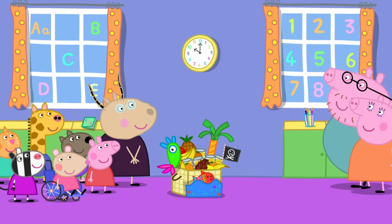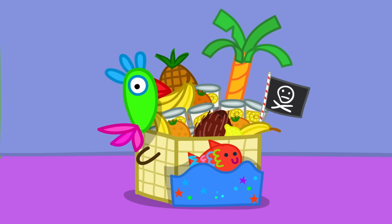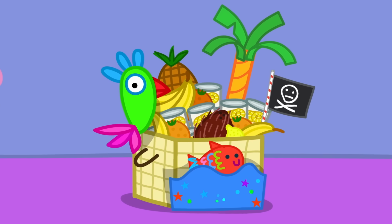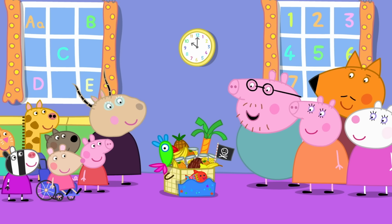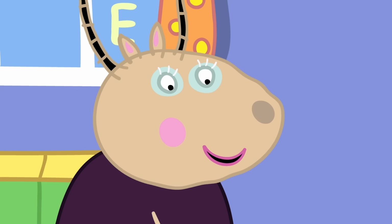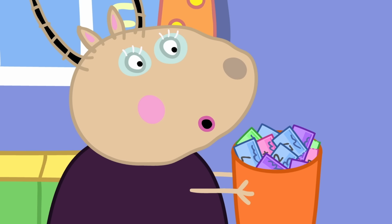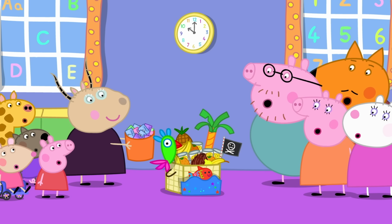Hello. The parents have arrived. Thank you, everyone, for giving so much fruit for our lucky hamper. Wow! Nice! It looks amazing. And thank you for buying all our raffle tickets. It is time to see who will win the hamper.